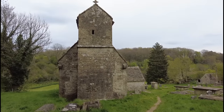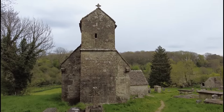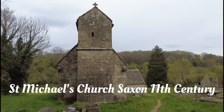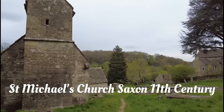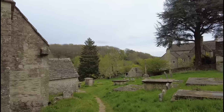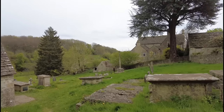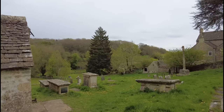Okay, so this is Duntisbourne Rouse Church. And what a lovely church it is. And it's got a lovely picturesque setting in a little wooded valley. Let's go and have a look. I believe it's the Church of St. Michael, but as always, I'll put it on the bottom of the screen there so you can see the actual name of the church. But I think it's St. Michael's.